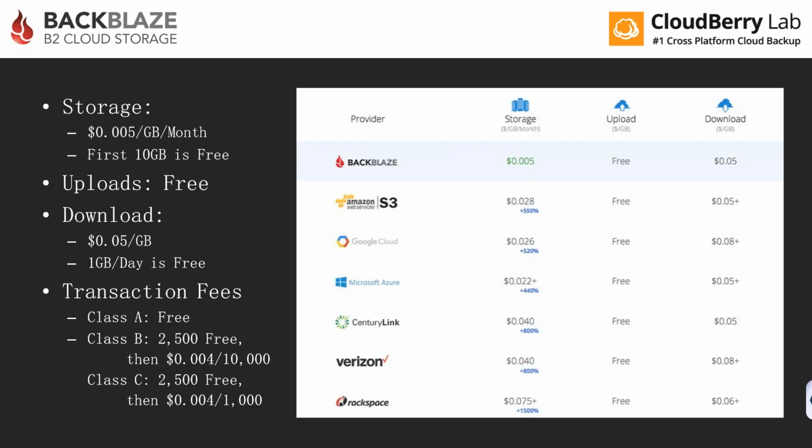It's free. When you go to download your data, we charge a very competitive rate of a nickel a gigabyte to download your data. And each day, you get 1 gigabyte free of downloading your data. So you could potentially be downloading data all month long and never have to pay for downloads. There are some minimal transaction fees. I've listed them there. I'm not going to go through what's in the different classes, Class A and free ones, for example, uploading your data. They're very, very trivial in cost.